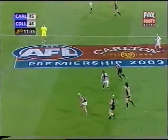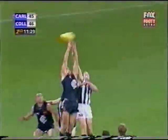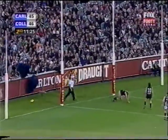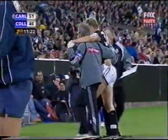Favola gathers. Slips the hand pass away. Murphy accelerates. Arches the back 75 metres out. Sends it long down towards full forward. Behind a chance for Hickmott. Sanders gets the goal. His third. Jason Cloak hobbles to the bench.